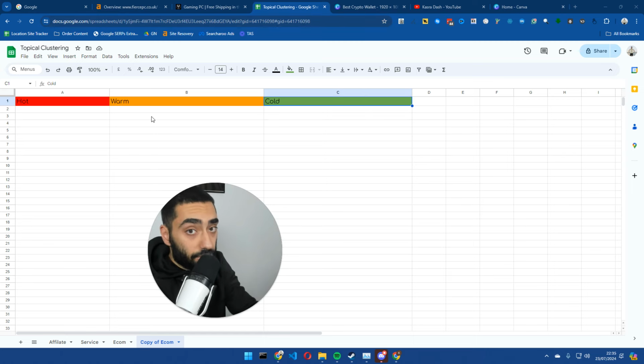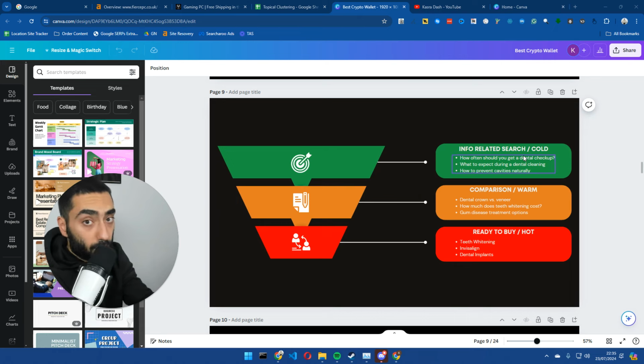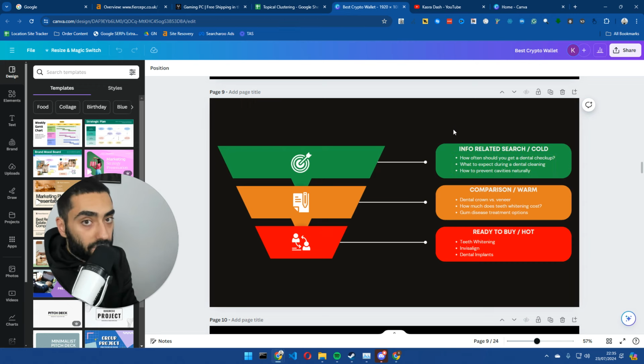This strategy applies to everything when it comes to SEO, right? So in this case, we're using a dental clinic website. A cold article would be what to expect during dental cleaning, right? It's going to be super easy to rank for. It's not going to be high ROI, but it's going to get a lot of searches. It's going to get a lot of eyeballs on your website, right?